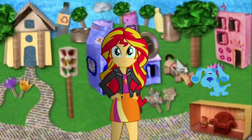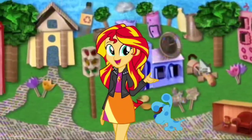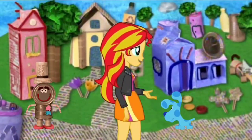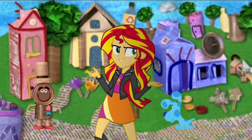Wow, look at all these recycled things. Houses made of cardboard and hats made out of newspapers. We did that, remember Blue? So where are we exactly? Recycle Town. Oh, Recycle Town, that's right.